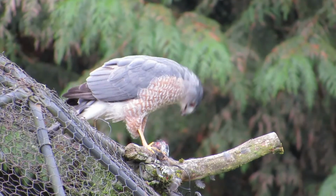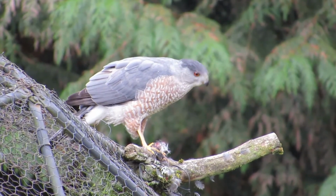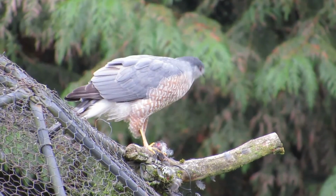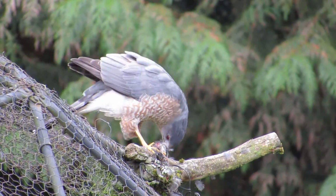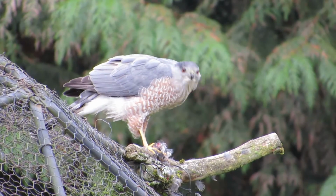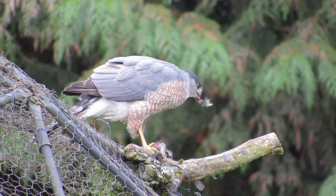Cooper's Hawks are beautiful birds, about the size of a crow. And like I say, they've got short wings and a long tail. And you can tell the males from the females because below his eye he's got gray on the side of his cheeks. And the females are more orange like their breast. That's the main difference you can tell.